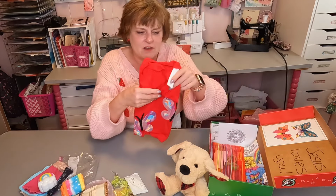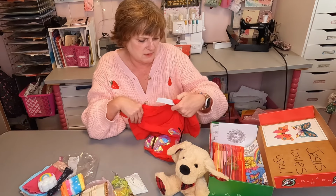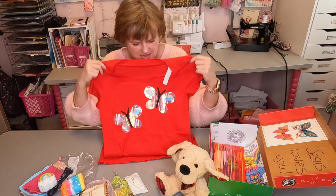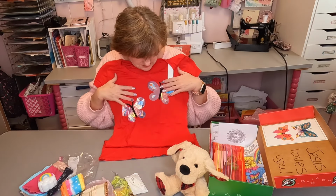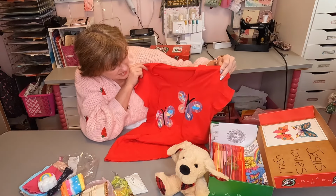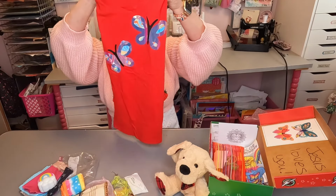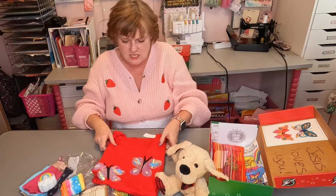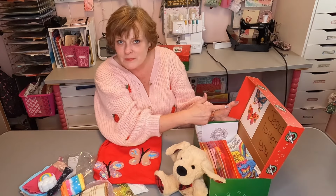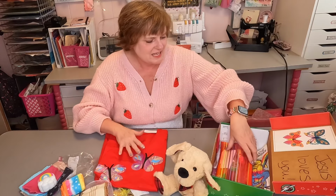Next, we have her shirt, and I found the shirt, I believe this one was from Walmart, and it was just a plain red t-shirt, and I added some butterflies that I cut out with my die cut machine and ironed on. And I think that shirt turned out really, really cute. I think she's gonna like that. And it goes with the butterflies that I had at the top of the box.